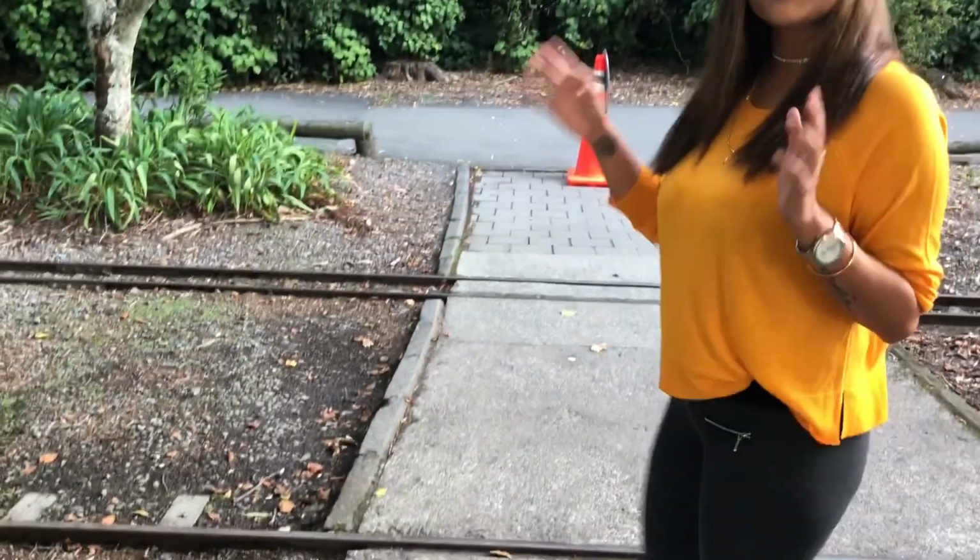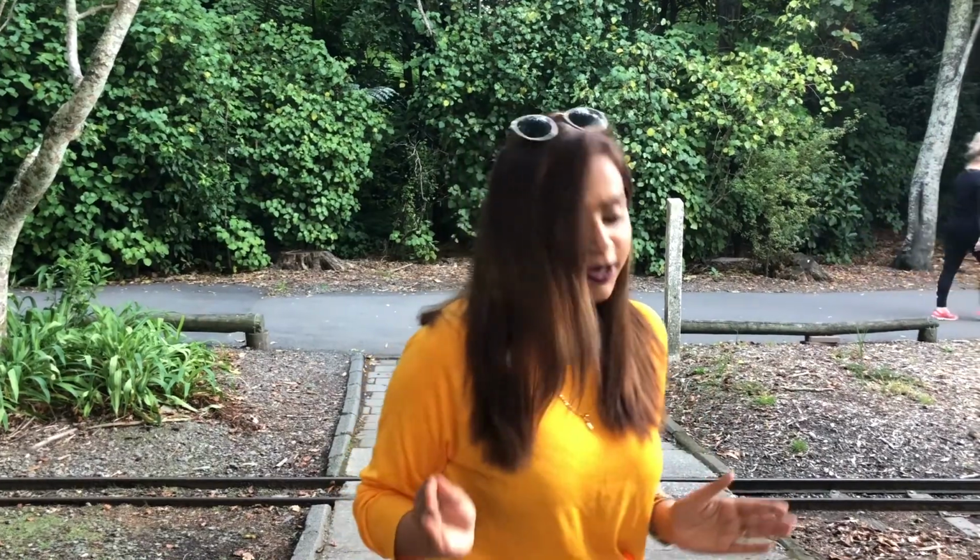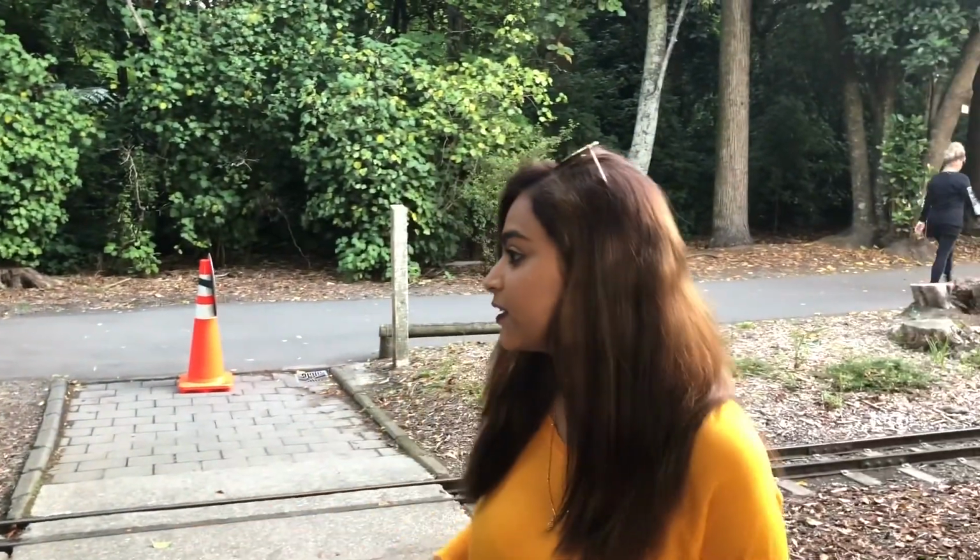As you guys can see, here are the tracks. So there is a miniature Manawatu railway which runs here, and the distance is 2.2 kilometers. Apparently the train is not running, but on 2nd of March it would be running. So just have a look at the tracks. It's beautiful.